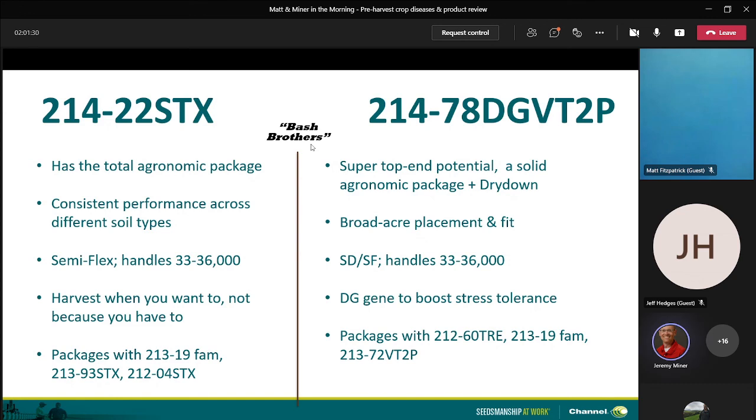I agree with you totally, Matt. And these products really stick out in plots, too. We were down by Mount Pleasant yesterday with the Southeast Iowa team looking at these, and just fantastic kernels. The kernel fill was great. The stress tolerance was great. They haven't had a lot of rain down that way for a while, so things are starting to dry out.